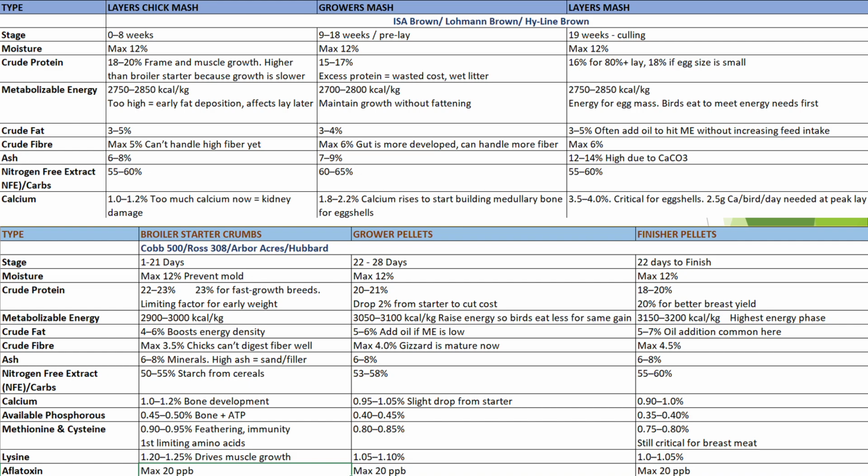That becomes critical. And for calcium, we have 3.5 to 4%, critical for eggshells. And each bird is supposed to consume 2.5 grams of calcium per day at peak lay. That becomes critical. So without having this information, your layers, whether chicks or growers or the layers themselves, will not be performing well.